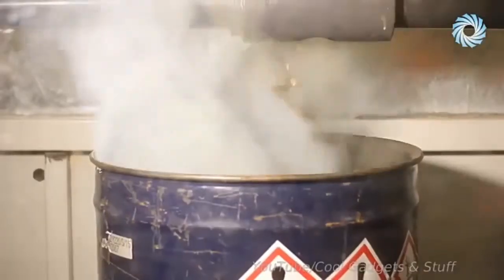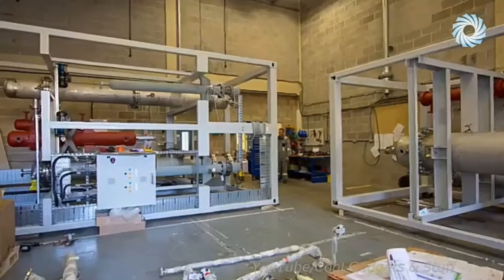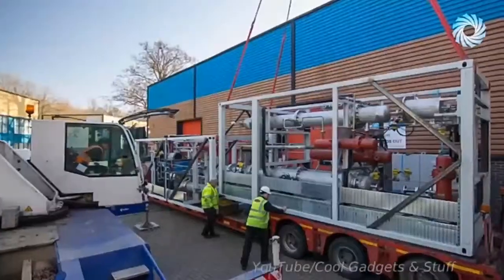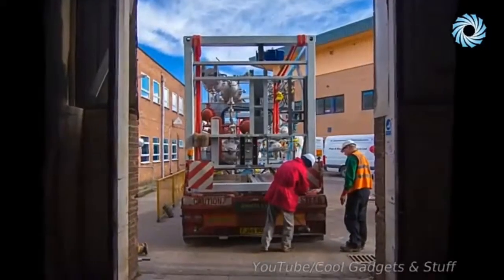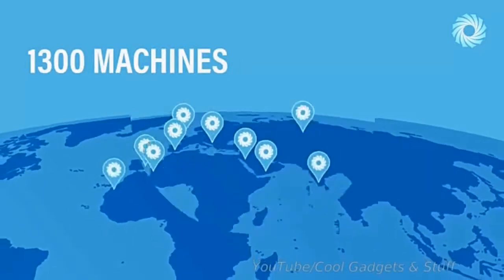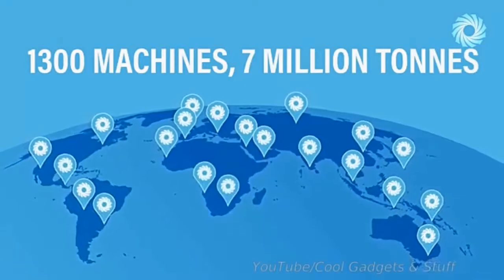for making more plastic. Recycling Technologies machines will be modular and mass-produced in a factory, just as you would a car. Coming off the production line, they'll be transported to existing waste sites anywhere in the world. Mass production will allow us to build recycling capacity quickly to meet demand. Our plan is to install 1,300 machines by 2027, producing 7 million tonnes of Plax annually. This will put Recycling Technologies near every city, every beach and every ocean.